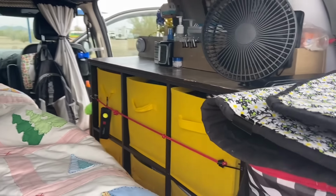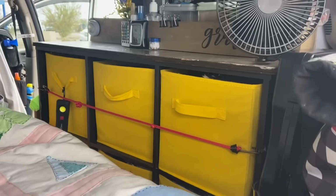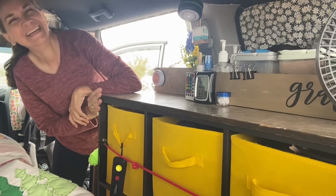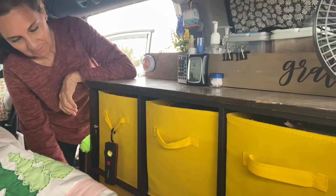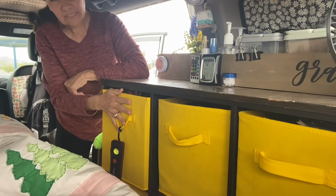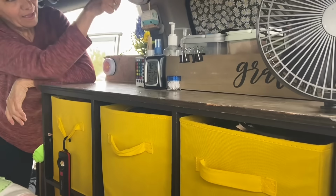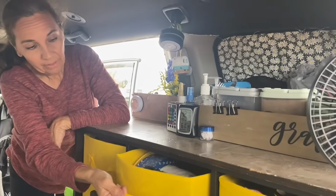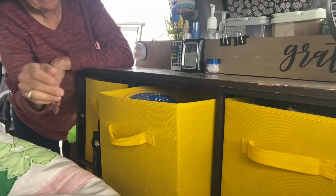And then we can see a little bit better. If you want to go in, just tell me what things are. We all have to be nosy and know what's in your drawers. Bungee cord, so nothing goes anywhere. This is a coffee station here. Bathroom station here. I have a porta potty I can put out. This here is all my paper plates, regular plates, things like that.